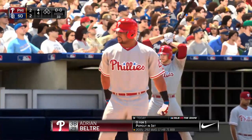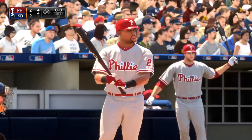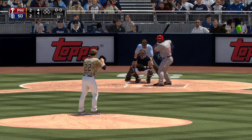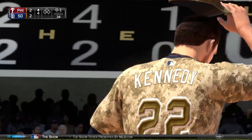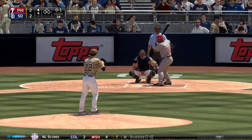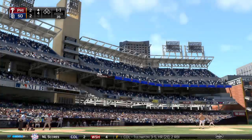Adrian Beltre will stand in now to get us going here in the fourth. Here's the pitch. Fastball in there for a called strike. Well, as we've seen so far, this isn't a team that's going to wait around too long to feel a pitcher out. They're an aggressive team all the way from top to bottom. And if that first pitch is anywhere close, most of these guys are going to take a hack at it. Now here's the pitch. Changes up on him, but that's in the dirt for a ball.